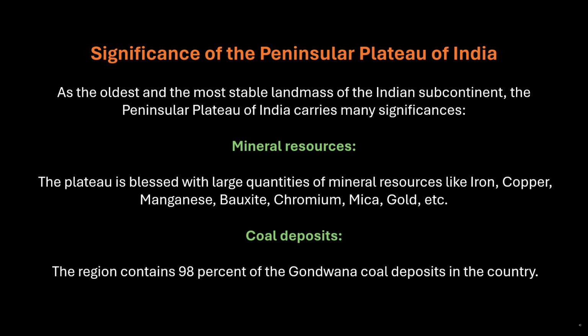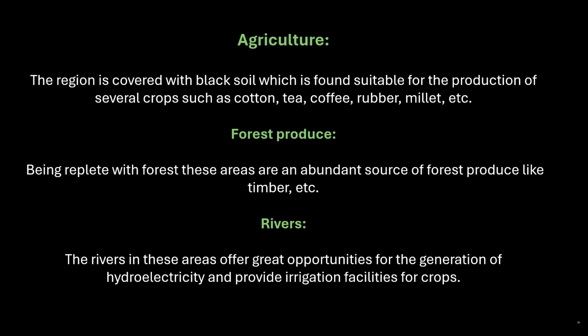Significance of the Peninsular Plateau of India. As the oldest and the most stable landmass of the Indian subcontinent, the Peninsular Plateau of India carries many significances. Mineral resources. The plateau is blessed with large quantities of mineral resources like iron, copper, manganese, bauxite, chromium, mica, gold, etc. Coal deposits. The region contains 98% of the Gondwana coal deposits in the country. Agriculture. The region is covered with black soil which is found suitable for the production of several crops such as cotton, tea, coffee, rubber, millet, etc.